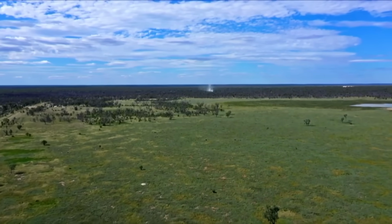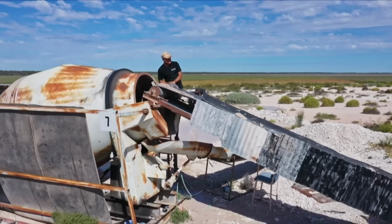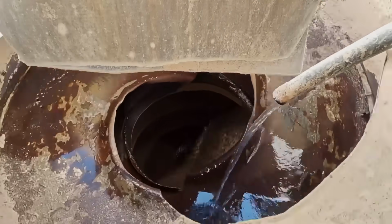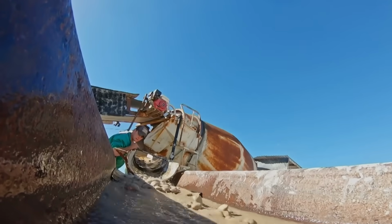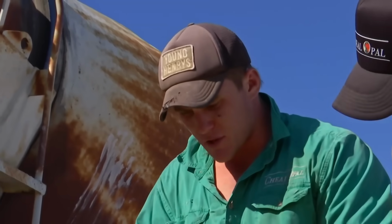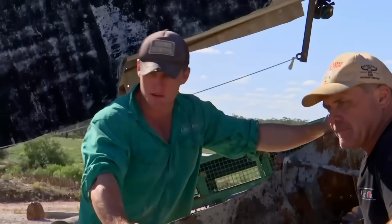One kilometre from their mine, the Cheels' agi, or agitator, a modified cement mixer, uses thousands of litres of water to wash away sandstone and clay from the opal-bearing rocks. There's a lot riding on these tailouts now. We need them to produce so that we can actually get it online, that would be ideal. That's it. Didn't wash down too much. Didn't see much.